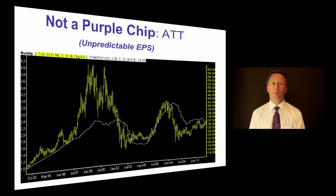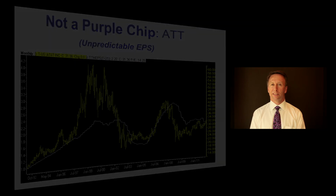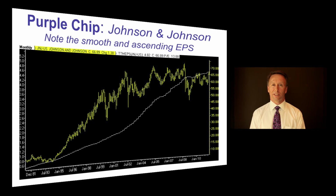Let's add the earnings per share, which is the white line that you'll see now. So looking at AT&T, what we're seeing is that the earnings really haven't changed that much in the last 10 years. Now let's look at Johnson & Johnson. Here we have a very different picture. The earnings have been rising steadily for the last 20 years. This means that the stock price is in effect more predictable.